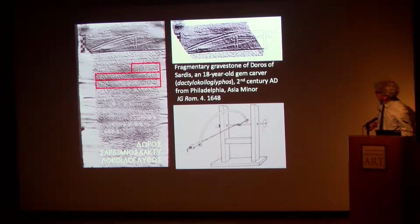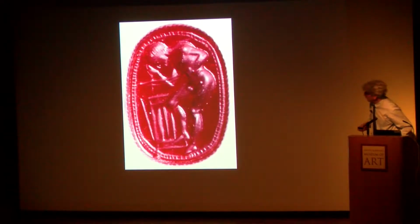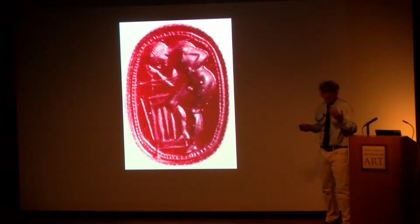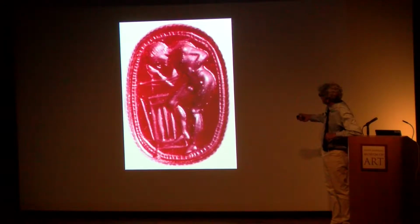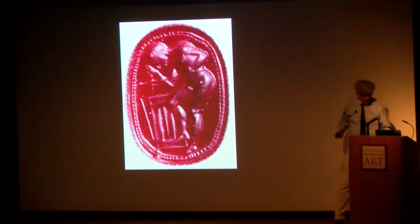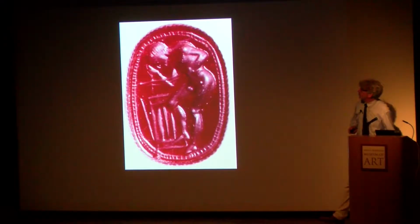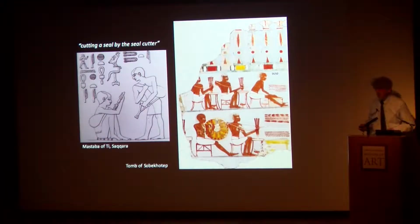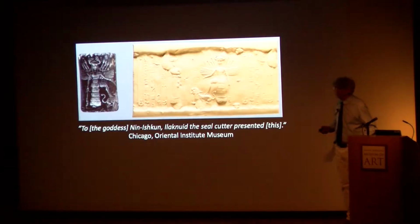And this is the way drills worked as well. And this is a gem in the British Museum showing a craftsman, sometimes identified as a gem engraver, but it could really just be a carpenter. You see a point with a bow wrapped around it, drilling down into the top of a work surface. And this technique goes way back to the ancient Egyptians. As you can see, in the cutting of seals in a workshop, people with bow drills are doing various kinds of work. And this was done also in ancient Mesopotamia.